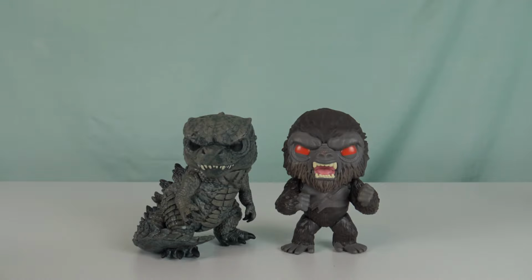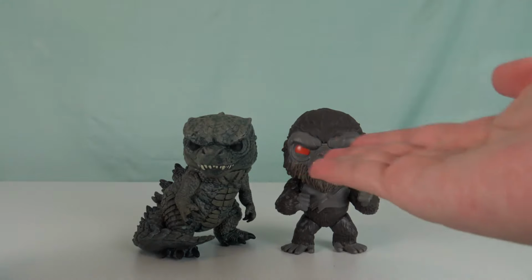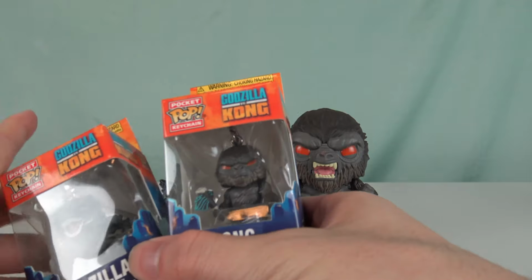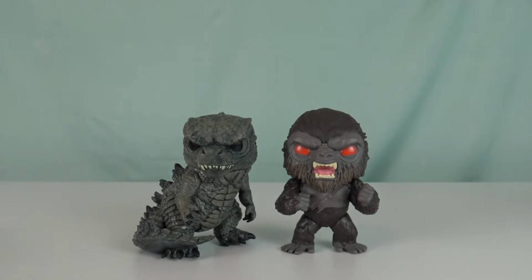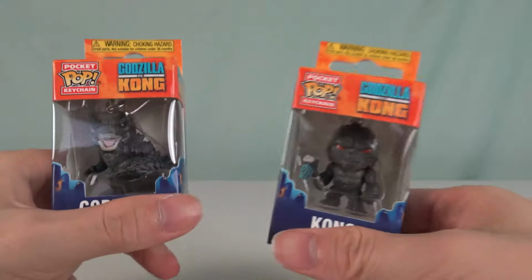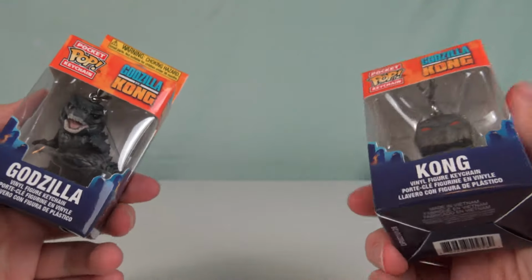Yeah, I really got nothing much else to say, so I'm just gonna put this back in the box now, and then we're gonna look at the two keychains. So I will be right back. It's time to look at the two keychains. So we got the Kong keychain and we got the Godzilla keychain. Are these any good? Well, let's find out.